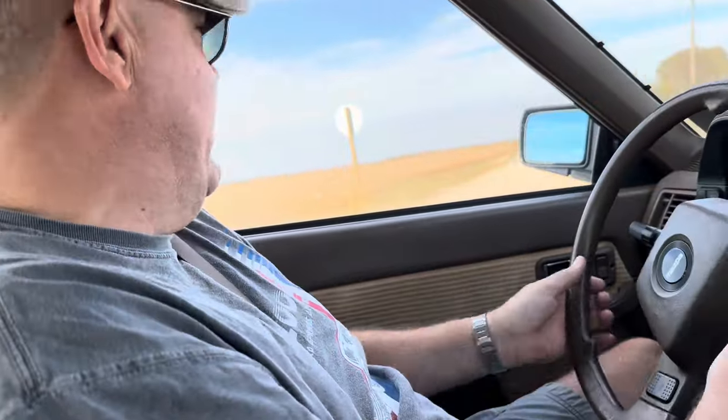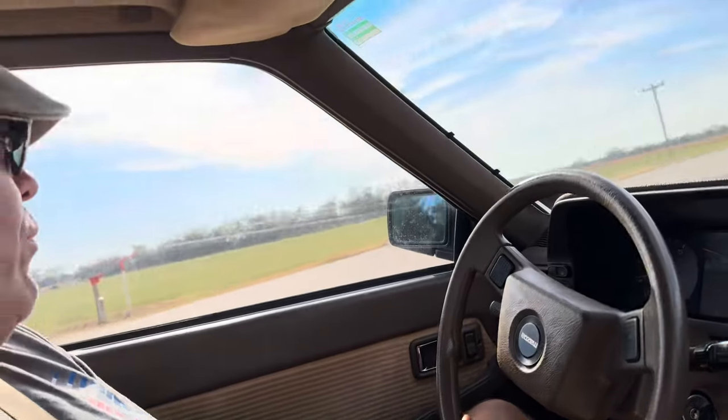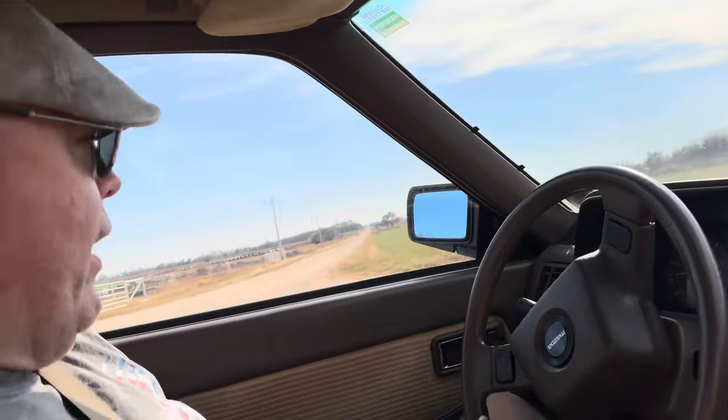Yeah. I would have no problem daily driving this car. Yeah, I would have either. No problem at all. In a heartbeat. I would enjoy it. But everybody's different. Oh, yeah, for sure. But this is an incredible little survivor. I am really impressed. It is everything that I hoped it would be and more.